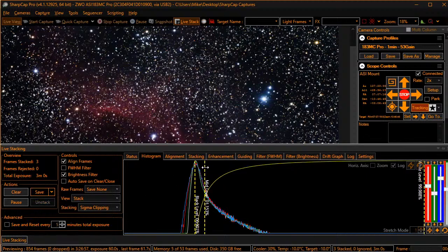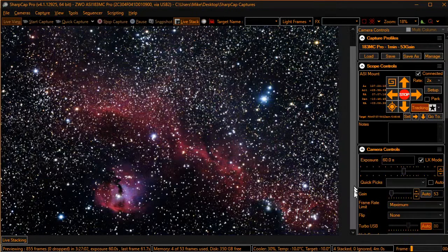Let's give you a good stretch here. The Seagull. You can see this is mostly the red hydrogen emission nebula, but there is some blue reflection in this, a little bit of blue haze, a little bit of blue frosting around the hydrogen.